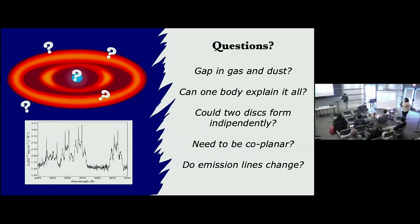I am not familiar with the modeling of disks, but that gap kind of resembles what happens in Saturn's rings, where you have a moon that causes a gap in the rings, like the Cassini gap there. Can it be some kind of mechanism like that?